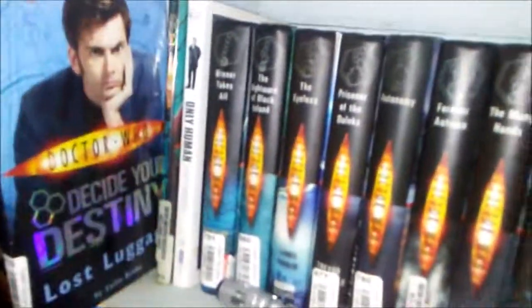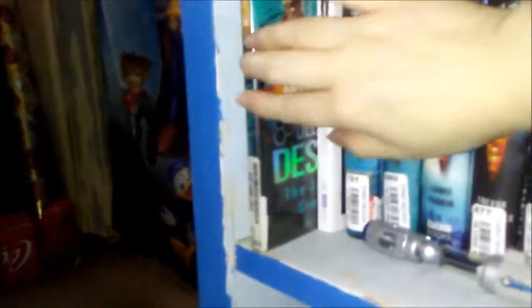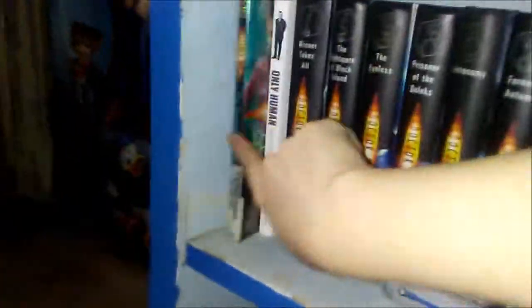Alright, so now we have Choose Your Own Adventures. This is called Lost Luggage. And Decide Your Destiny, The Spaceship Graveyard. I chose these because I liked the premise, or I liked the title. I like ghosts and creepy stuff, so I just honestly went by the title of The Spaceship Graveyard.